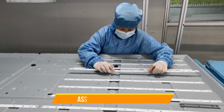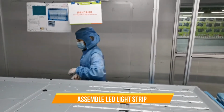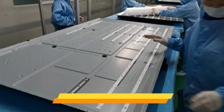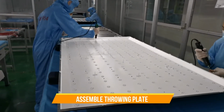We use high-quality LED lamp strips to make sure our interactive display products have the best vision experience. That's why we can reach the 4K high-definition level. In the back plate assembly process, our experienced team will carefully tighten every screw to offer stable quality.